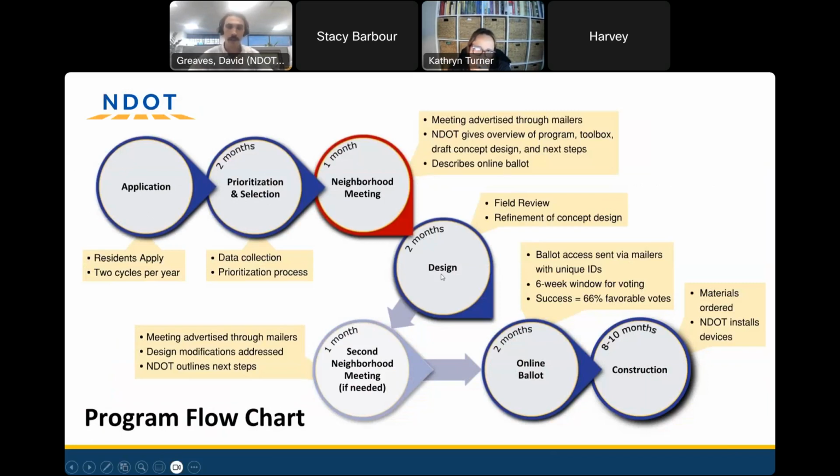Following this, we're going to take the input we've gotten from you all, do our site visit, refine our concept design, and then we'll have a set of construction plans to move forward with. At that point, we can either schedule a second neighborhood meeting to review what we've got on paper, and then move to an online ballot and then construction. We can also post those plans online for people to review on their own, and then send out our ballots a little bit earlier and not meet that second time. It is up to everyone on the phone tonight. So if anyone has a preference, if they prefer to skip that second meeting or have it, feel free to let me know, either speaking up or in the chat.